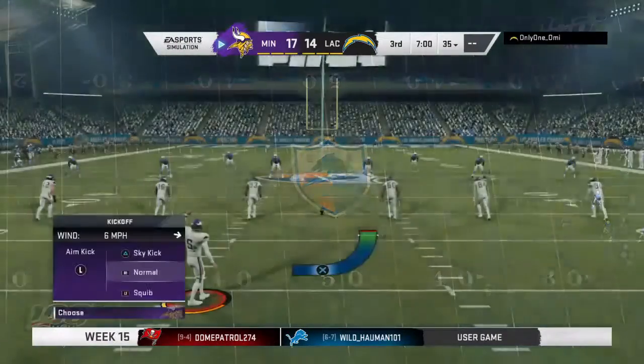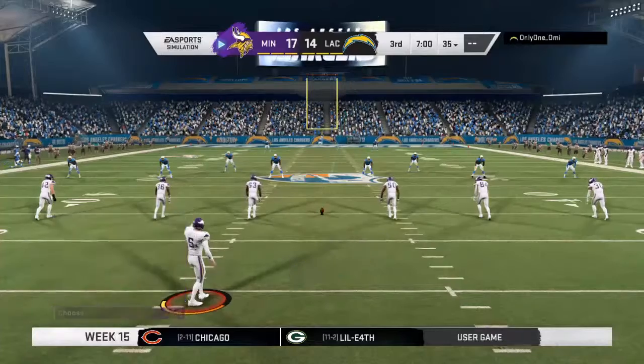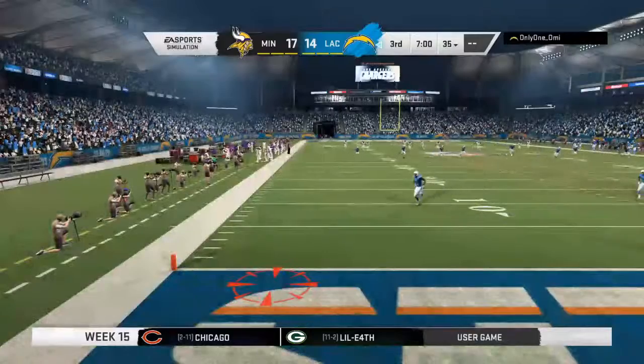Thank you, sir. A field goal separates these two teams as we come back for this second half. Both teams appear ready for the fight ahead, and we resume action here in quarter number 3.